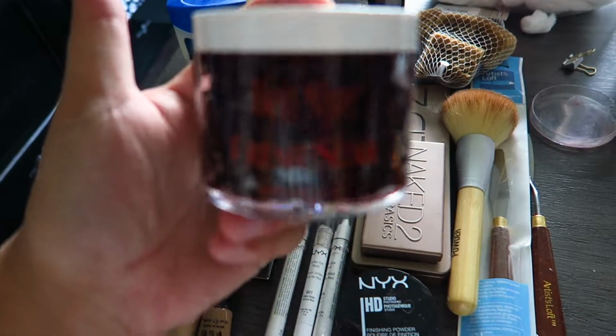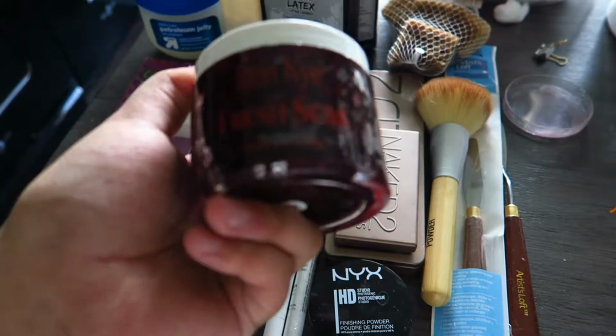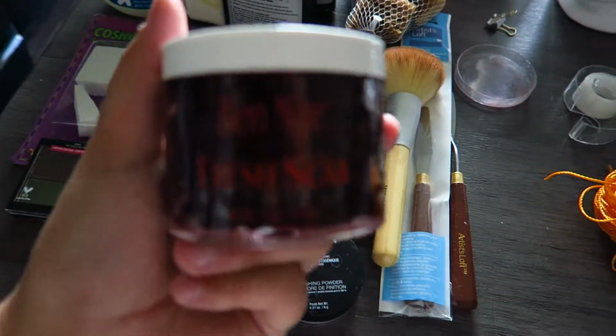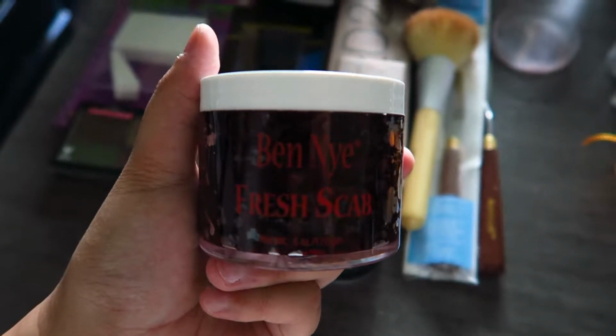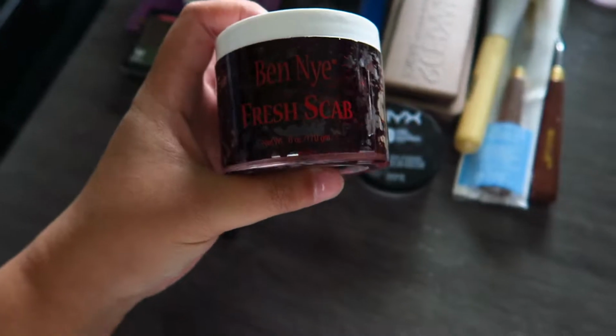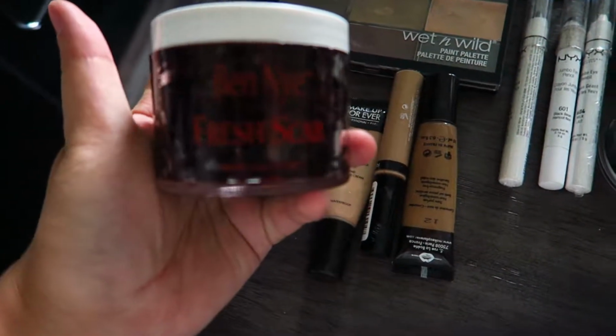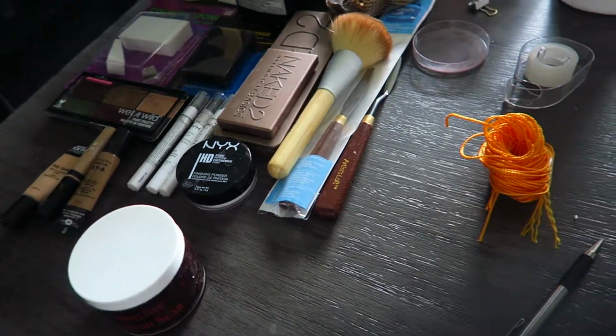And then I also have Ben Nye's scab blood, I mean, not scar wax. I'm getting that too, but will it focus? There we go. Yeah, so I really love this because it doesn't move. I do have regular Halloween fake blood, but that tends to get flaky after it dries a little bit, so I have that.